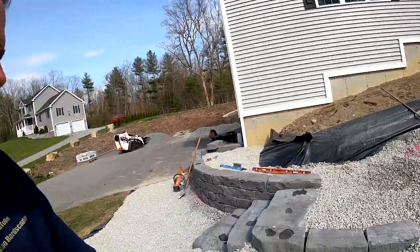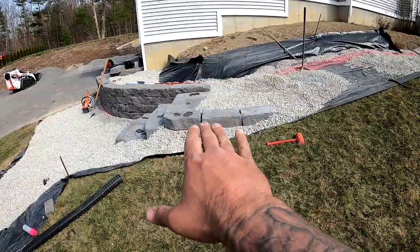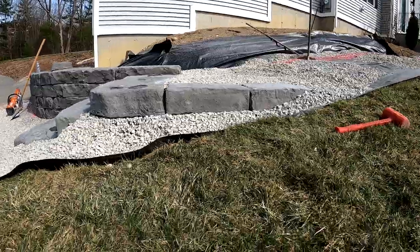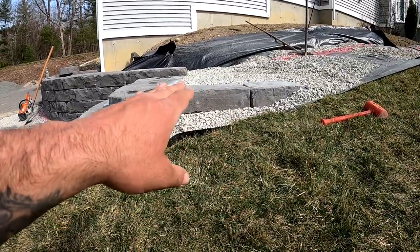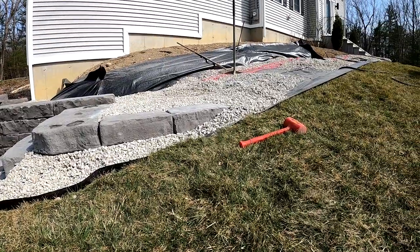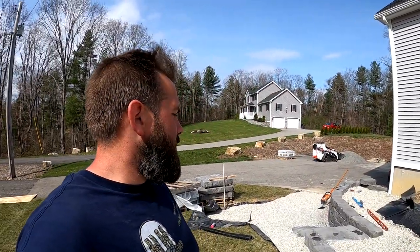All right, coming together, guys. The three steps in, and what I did with these two blocks here is we'll lay the steps on them, and as you can see, this is the grade that we want to stay with. So to keep that grade, we have to make pretty much risers with the wall block for the steps to sit on. So that's the plan. Ben went to get some more three-quarter stone. So when he comes back, we'll both be able to drop another step in.